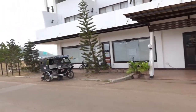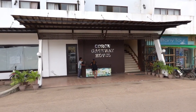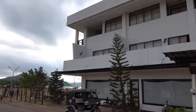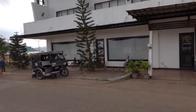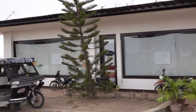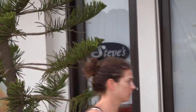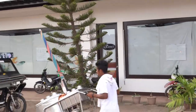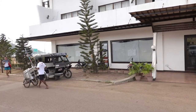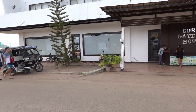Okay, so we've come down to this other side of this building. This is where we stayed a few years ago at the Coron Gateway Hotel. We're up in that room there on the corner, not on the top, but the one just above Steve's. That's why we came back to Coron, because we were looking forward to having Steve's world-famous banana crepes. I believe they were just sensational. Best banana crepes I've ever had in the Philippines. Bit of a shame to see. I asked the security guy down there, and he said Steve's closed a couple of years ago.